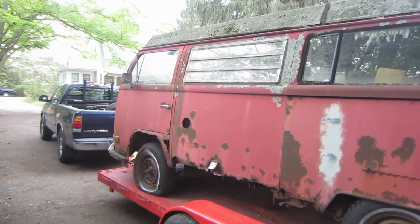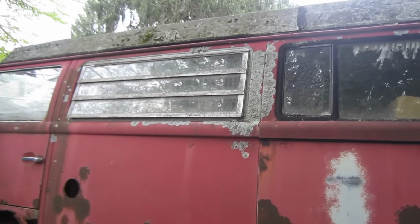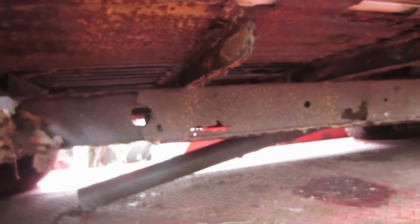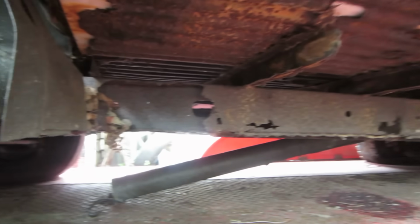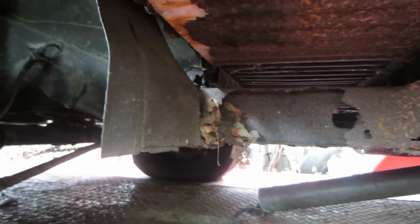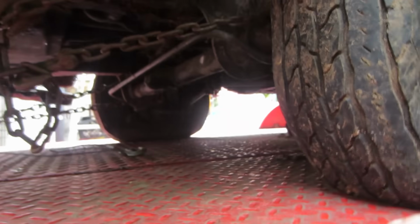We're back to the main office. I think we're going to name this one Mr. Moss. So, this is why this is going to be a parts bus, because there's just nothing left underneath. 10 years from now, people are going to be restoring these. But as for right now, for me, this is a plentiful bit of parts for other projects.